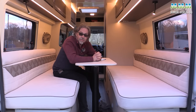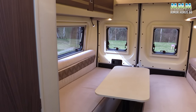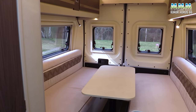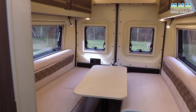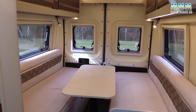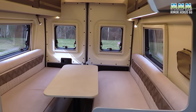But this is why you'll choose a Horus 66 over the other existing models in the range, which have traditionally continental type layouts with fixed double bed across the back or fixed single beds. No, here you've got a very British layout. No air travel seats, this is a pure two-berth van, but with a super spacious rear lounge.